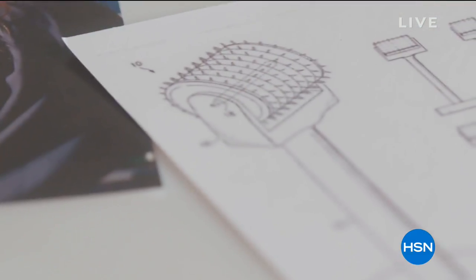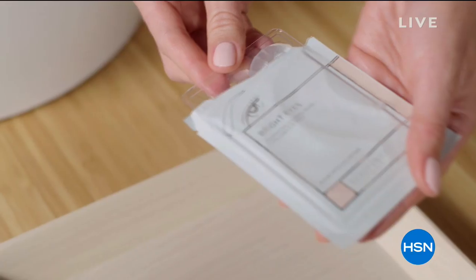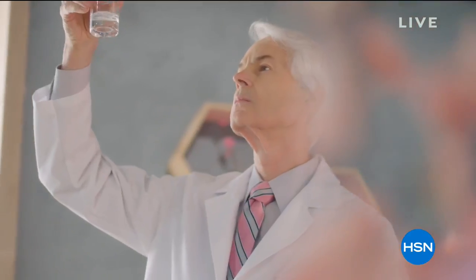And we created inventions. That's been the passion. So for us, the formula is first. We wanted to give people the kind of results that they wanted and expected. Beauty Bioscience, it's the perfect marriage between beauty and science.